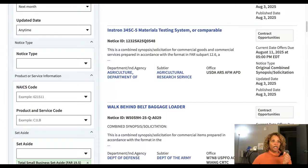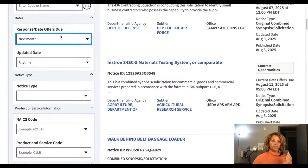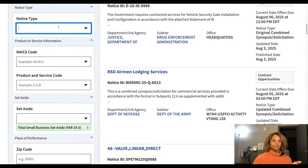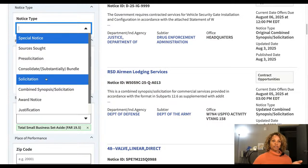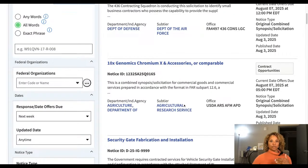Also, as you all can see here, I have total small business. I'm going to set the deadline to next week. Some people like to look early. Some people like to look late. It doesn't matter when you look. What matters is you're doing it.